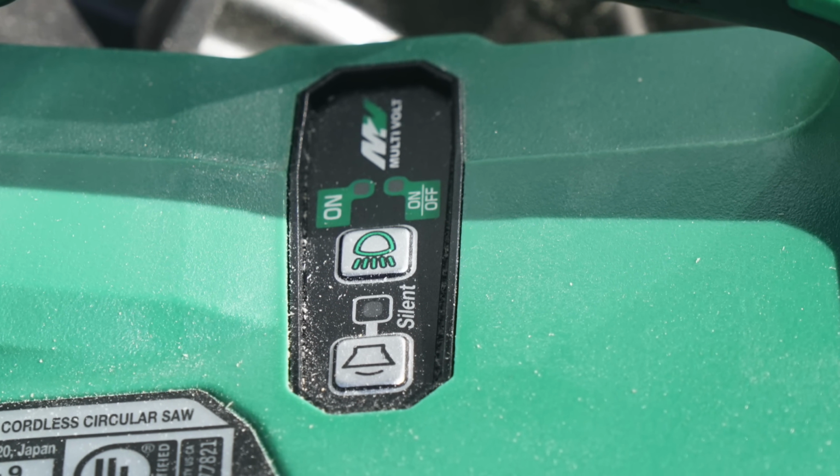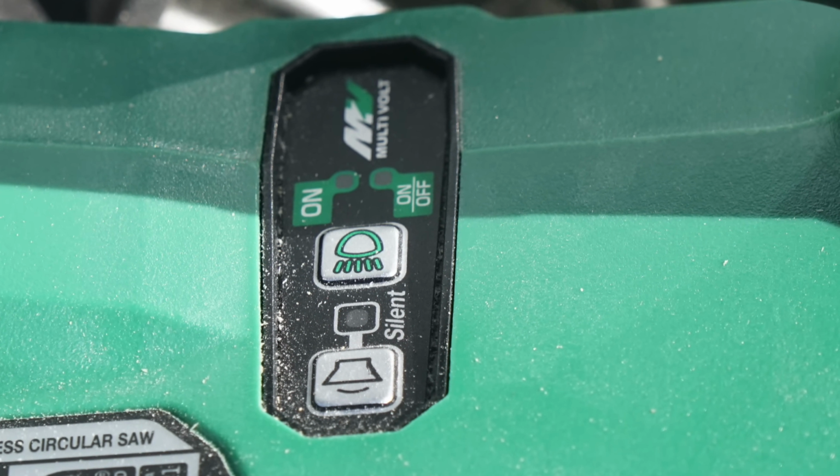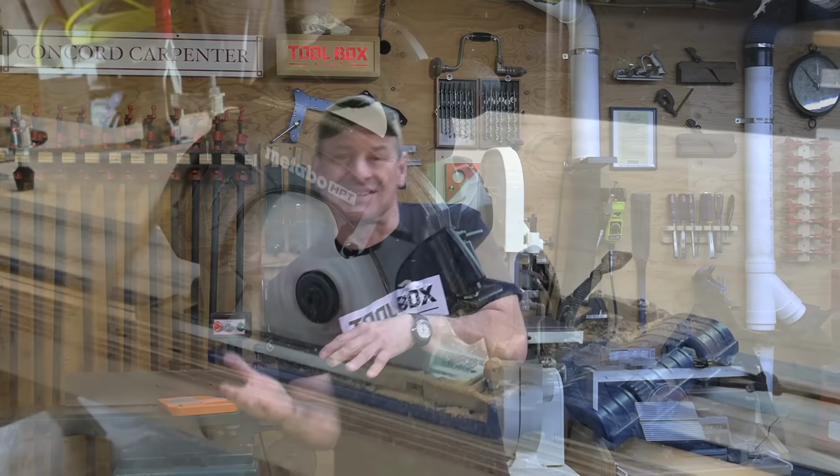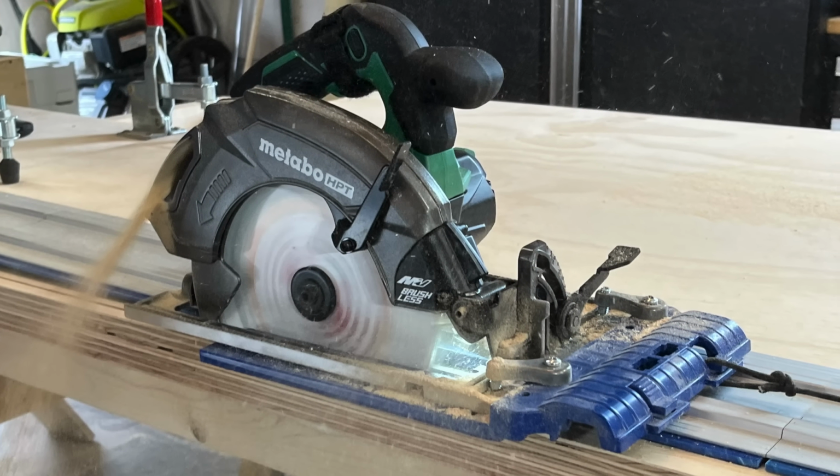Now, when load on the tool grows, the silent mode switches to what's called power mode, and then back to silent mode once the load drops again.